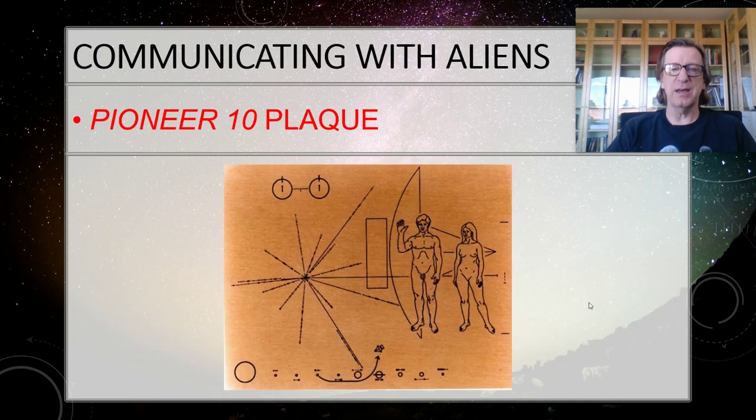I'm going to blow up the plaque here just a little bit. So this was actually designed by Carl Sagan's wife. And she was an artist. And so this is the Pioneer spacecraft right here. And we'll show all the details of the different things. But then we've got two humans here. So let me ask you, what is the guy saying here?